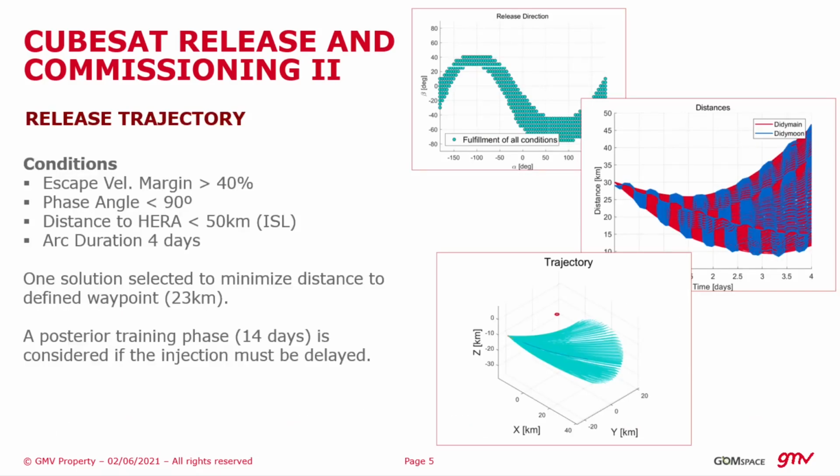The design of this mission is quite important since there are many constraints on the possible directions in which Juventas can be released, and also operational constraints to ensure the proper commissioning of Juventas, and also that the communications are always ensured between HERA and the CubeSat.